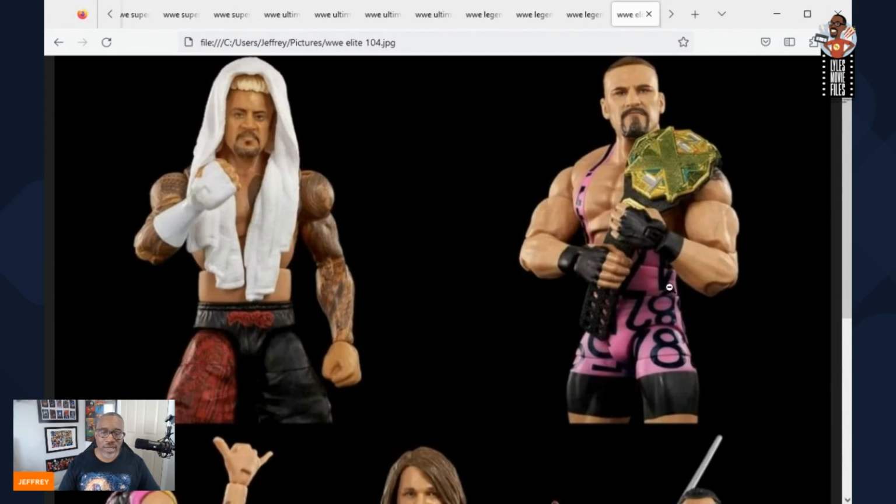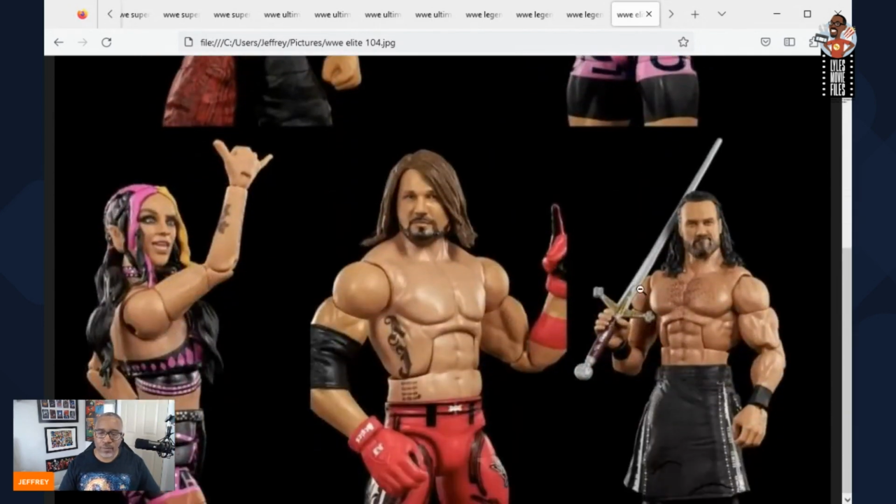Braun Breaker rocking his dad's number singlet attire. That's cool. Nice touch there. Drew McIntyre. He has one of the best head sculpts they've ever done. Got the big sword. He's got his skirt. A new AJ Styles. Looks like he's got a different torso as well. It looks like he's got giant hands though. And then Dakota Kai. Not quite loving that head sculpt, but I like the fact that they finally have a new one of her into the line.